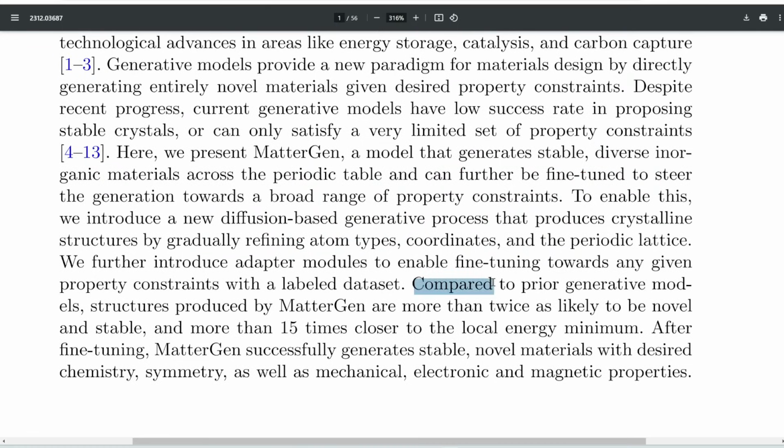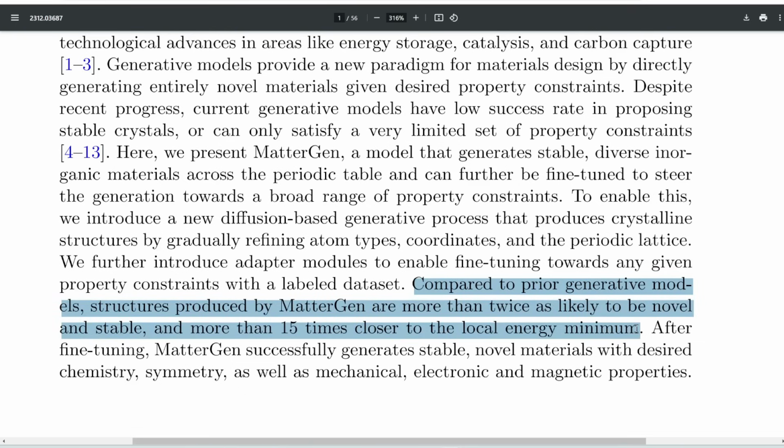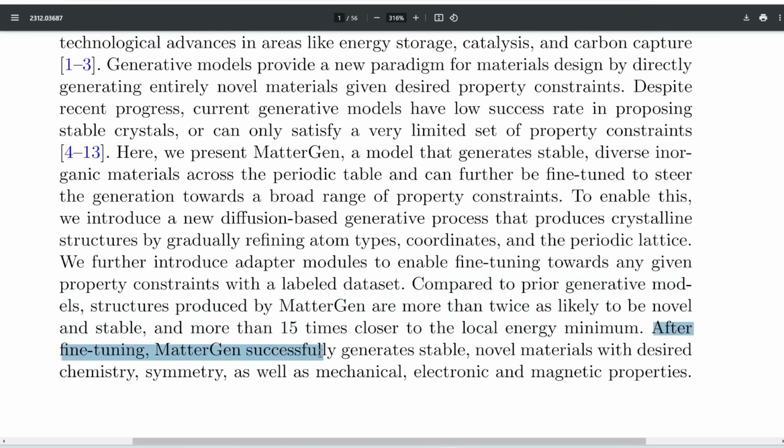Here it says, "compared to prior generative models, structures produced by MatterGen are more than twice as likely to be novel and stable, and more than 15 times closer to the local energy minimum. After fine-tuning, MatterGen successfully generates stable novel materials with desired chemistry, symmetry, as well as mechanical, electronic, and magnetic properties." So let's go over what this means.